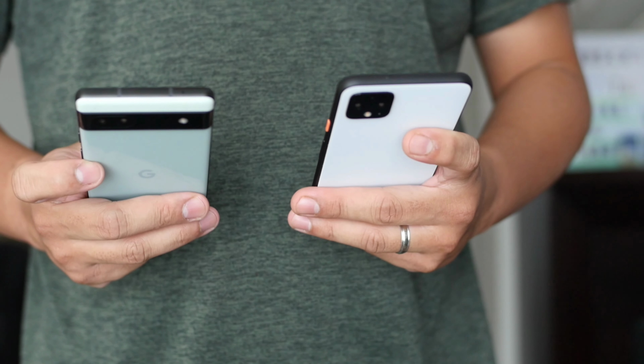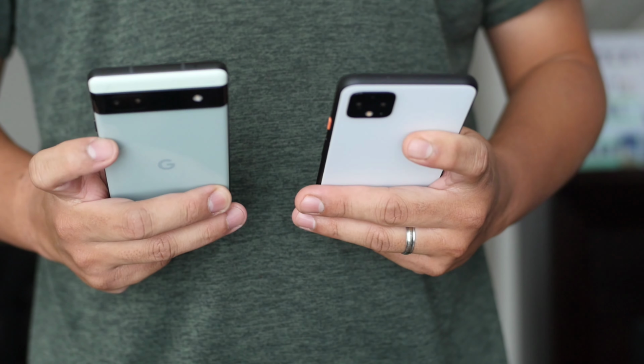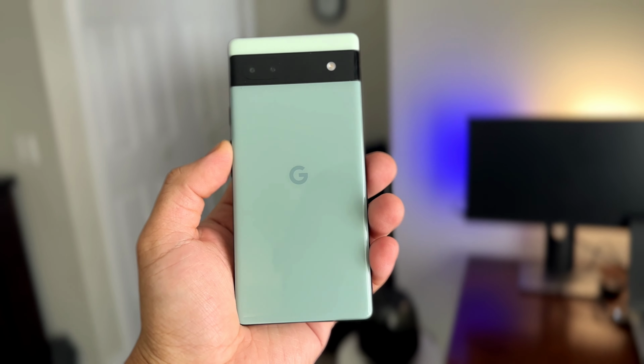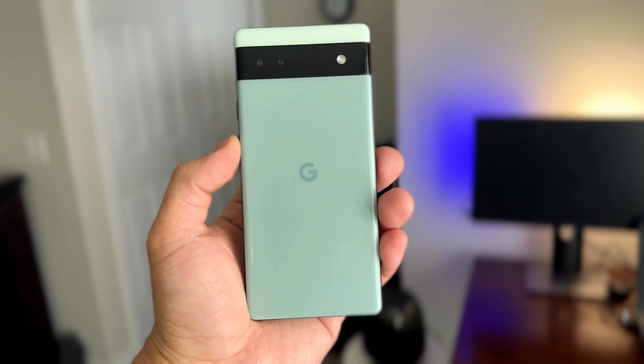If you're looking to upgrade from Pixel 4 XL, naturally you would go for Pixel 7 or Pixel 7 Pro, but if you're on a tight budget, the Pixel 6a is a great choice too. It is cheaper. And there you go.